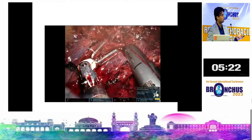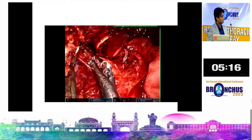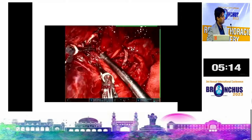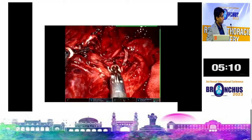After the bronchial dissection, this is the final part. You can see the fissure is so thick, there is barely any fissure. This is division of the fissure after taking down the structures. Again, we have a small branch to the upper lobe which was taken finally.